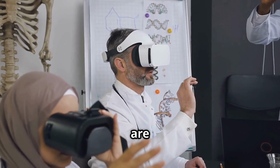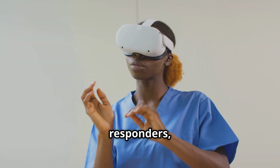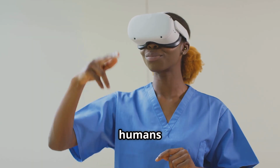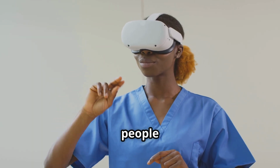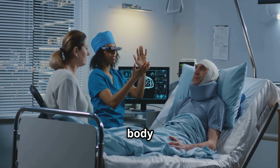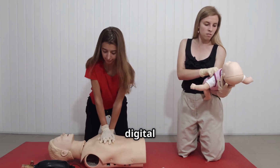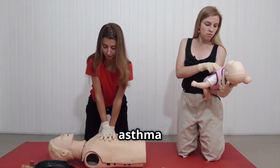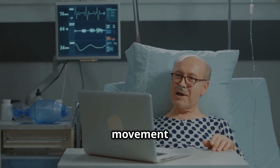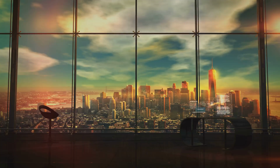Training and education are other areas where virtual humans are gaining ground. Emergency responders, pilots, and surgeons can now practice on lifelike digital humans that behave and respond as real people would. These twins can be programmed with different ages, body types, or medical conditions. A trainee might practice CPR on a digital twin that simulates a child with asthma or an elderly person with heart disease. The system measures every movement and gives instant feedback, making training more effective and personalized.